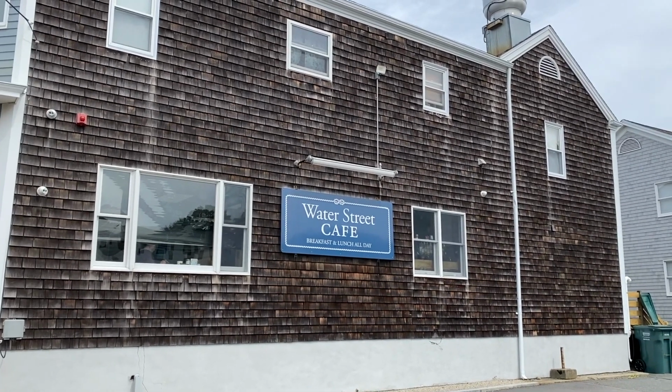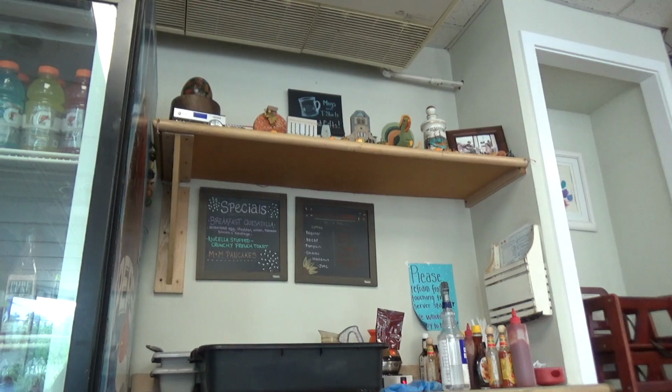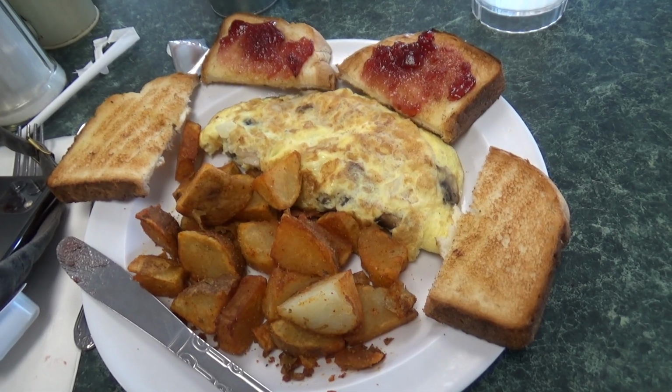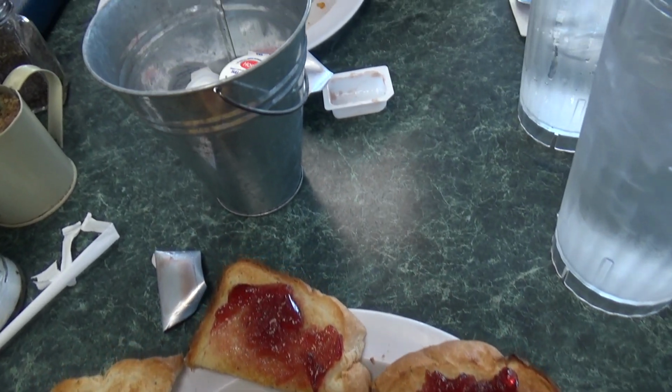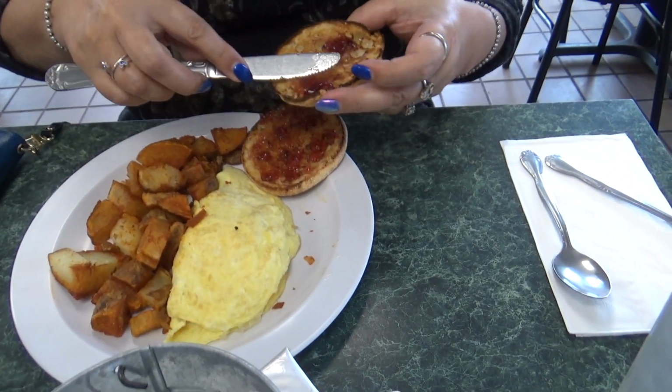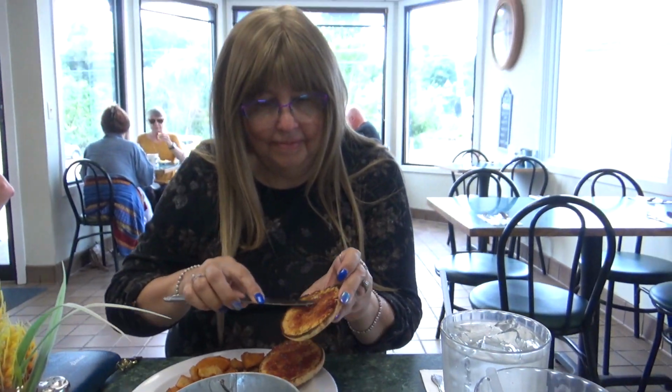Gonna eat at Water Street Cafe. Breakfast and lunch all day. Okay, we got our breakfast. I ordered an onion, mushroom, cheese omelet with cheddar. Of course, got some white toast. She got a Swiss omelet with English muffins. That was a good meal. Yeah. Very good meal.